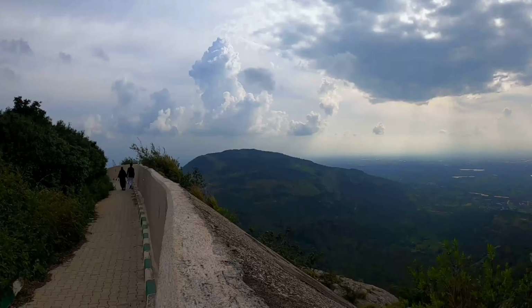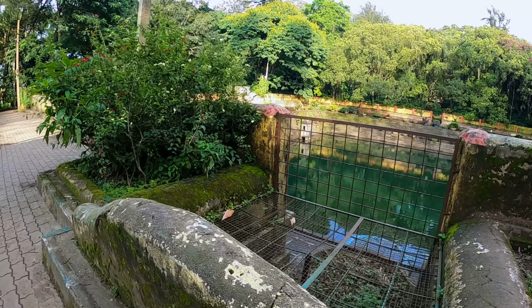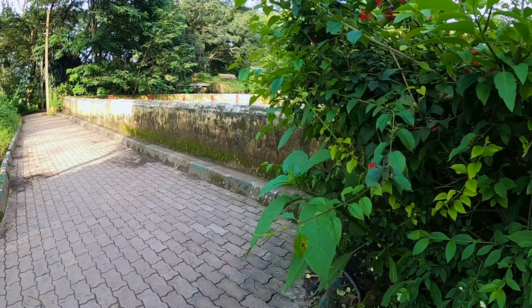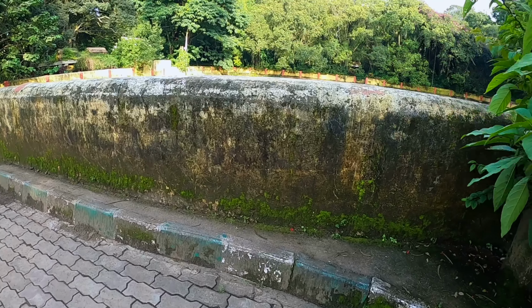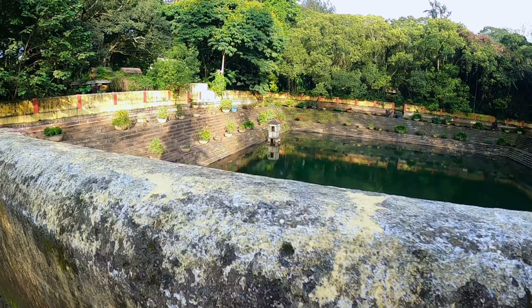This is the beautiful Amruta Sarovar, which was the main source of water for Nandi Hills. Back in 1936, the Diwan of Mysore improved this by layering the stones and wall around the pond. It is a beautiful pond that brims with water all year round.